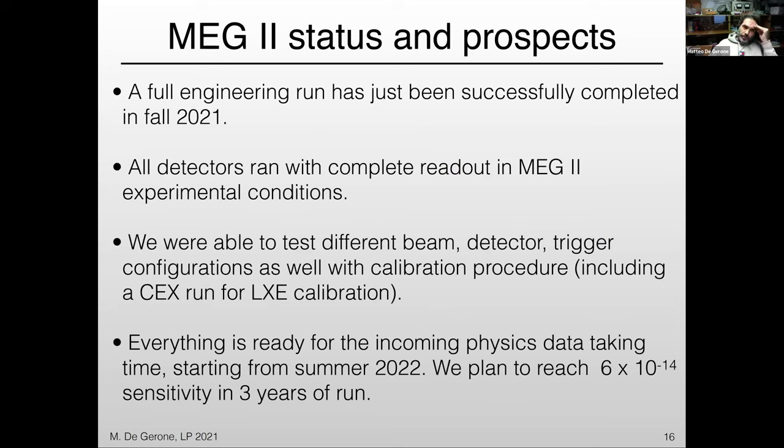So finally, as I said, a full engineering run has just been successfully completed in fall 2021. During this period, all detectors ran with full readout in the MAG2 experimental conditions, and everything went very smoothly. We were able to test different beam and detector trigger configurations, as well as many other calibration procedures, including a charge exchange run dedicated to the liquid xenon energy scale calibration. So basically, everything is ready for the incoming physics data taking, which is supposed to start in spring or summer 2022. As I said, we plan to reach a sensitivity of 6 × 10⁻¹³ in about 3 years of run. So I hope to come back to you in the next years with some nice results. And that's all for me. Thank you for your attention.